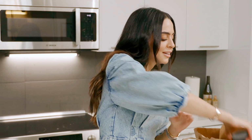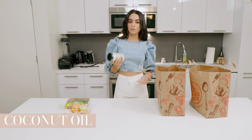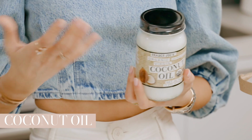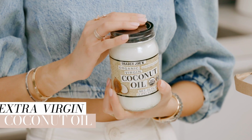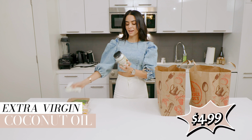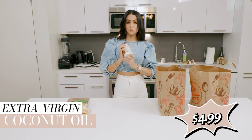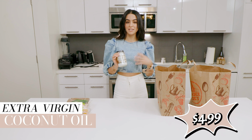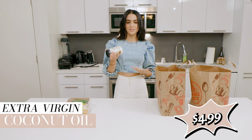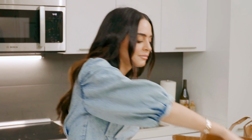What else? So I showed coconut oil. I get coconut oil from a lot of different places. I'm not saying this brand is any better than any other coconut oil. I like it because it's extra virgin and the price point is really good here. The coconut oil here is $4.99, and a lot of times you'll find virgin a little more expensive. So make sure you're always getting unrefined. That means it's the least processed, so you're gonna get the most nutrients, and coconut oil is a staple I always keep in the house. So that's an easy one.